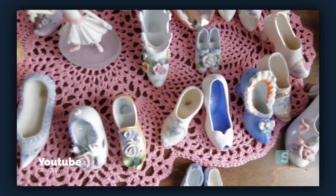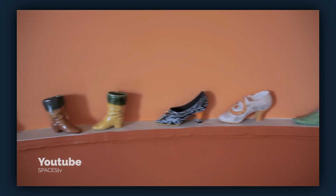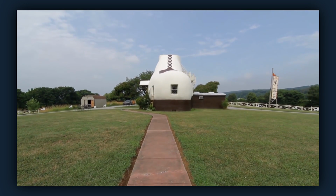When we took over 9 years ago, there were no shoes in here at all. And how many shoes we have in here, I have no idea. Maybe 1,000. We get the shoes from all over. I just can't explain it. I always tell everybody, I didn't pick the shoe house, the shoe house picked me.